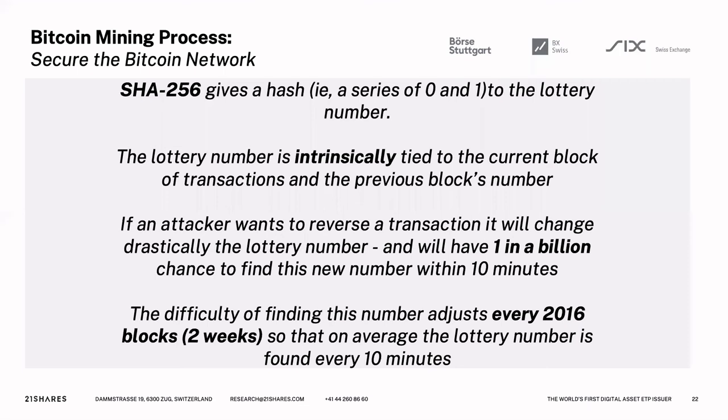So to put things in perspective, to understand how difficult mining is, miners have a probability of 1 in a billion to guess the new lottery number, which is an enormous amount of calculations. And finally, the last element of Bitcoin security is the difficulty adjustment feature. If miners can find the lottery number in below 10 minutes, in order to make mining a fair competition, the Bitcoin system will automatically increase the difficulty roughly every 2 weeks, so that there is a miner winning the block reward about every 10 minutes.